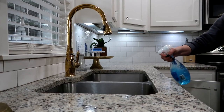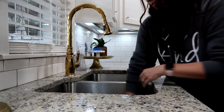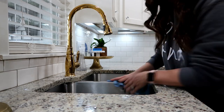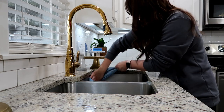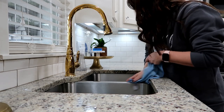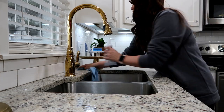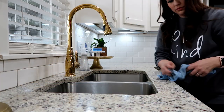Now I'm going to take my Jaws glass cleaner to spray in there and wipe it out. I like my sink to be dry and shiny, so I use dish soap to clean it with a sponge, and then I take the Jaws glass cleaner to spray it out so that I can wipe it all clean, and so there's no streaks, there's no water spots, plus it's nice and shiny since I'm using the glass cleaner. If you've never done that, definitely try it out.